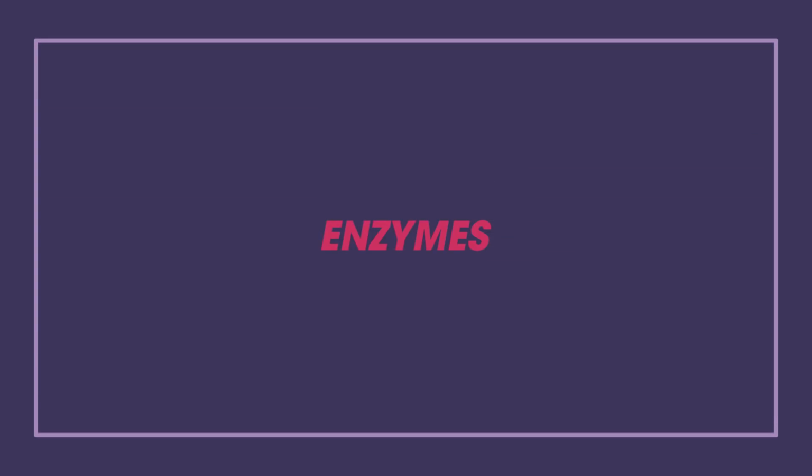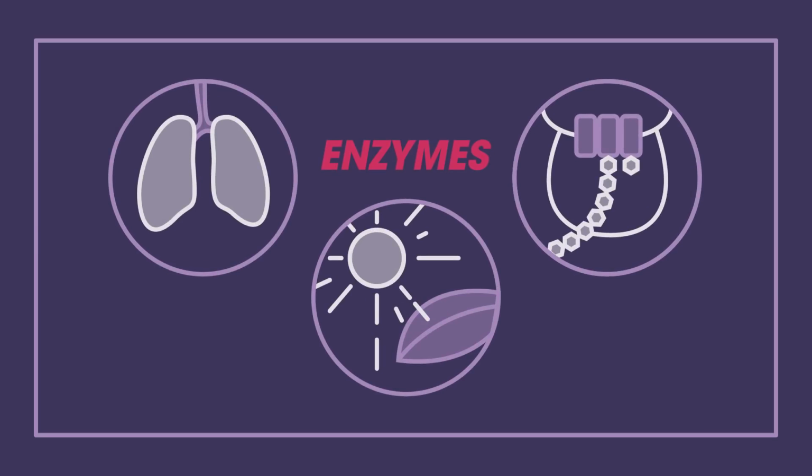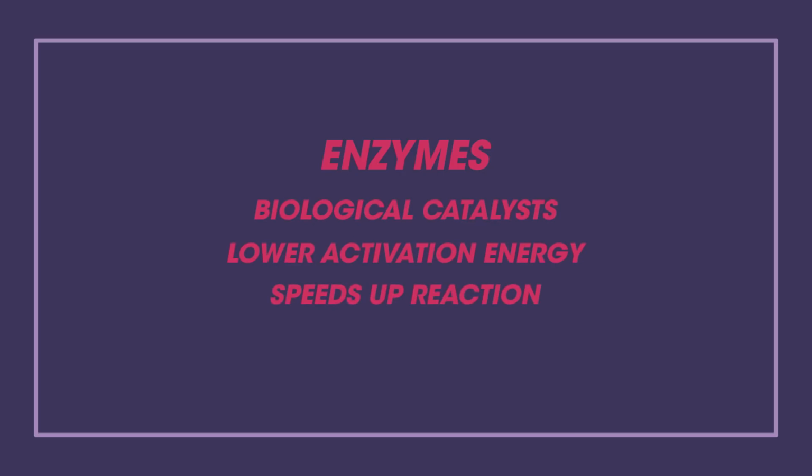Enzymes are really important proteins that speed up the rates of reaction, such as in photosynthesis, respiration, and protein synthesis. Enzymes are known as biological catalysts because they lower the activation energy of the reaction, hence speeding it up. They are unchanged at the end of the reaction and can be reused.